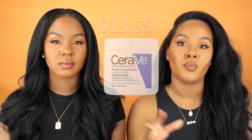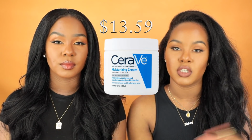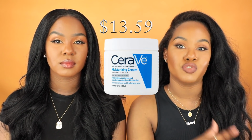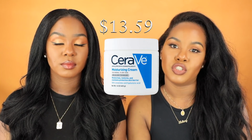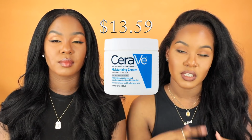So speaking of being dry, I highly recommend the CeraVe moisturizing cream. So this is the cream version of the lotion that Kendra just mentioned. So this is great if you're extra dry in the wintertime or just year round in general. It's a little bit thicker than the lotion, so you only need a little bit of this. A little bit goes a long way.